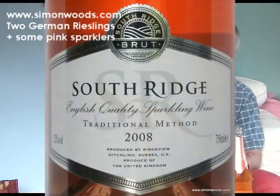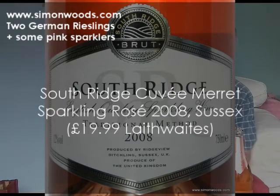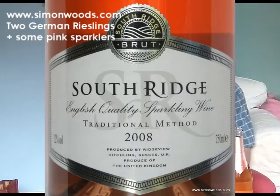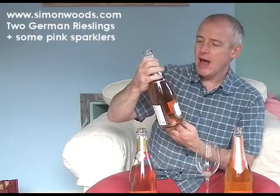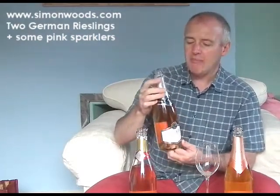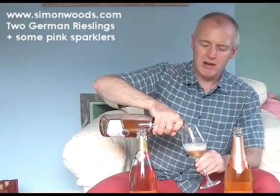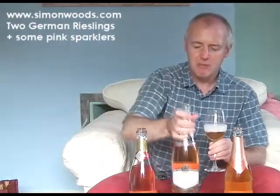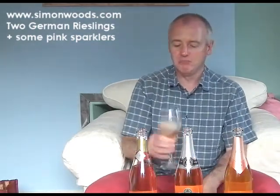Southridge, so we're into the ones made from the Champagne grape varieties now, but it's not from Champagne, this one, it is from across the channel. Because we're on Southridge, it's from the Ridgeview winery, and Southridge is the label that the Laithwaites use for basically the wine. I think from Ridgeview, it's just known as Ridgeview Merit, but it's 2008 and made from the Champagne grape varieties. I don't know the proportions. Does it say anything on the back? No, it does not. Anyway, give it a whirl.